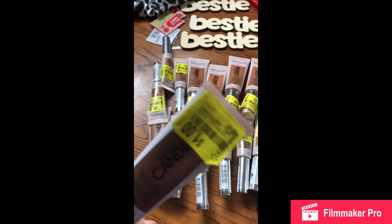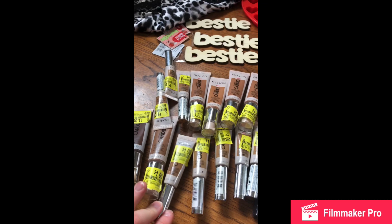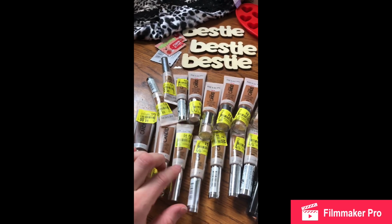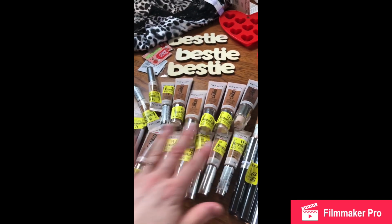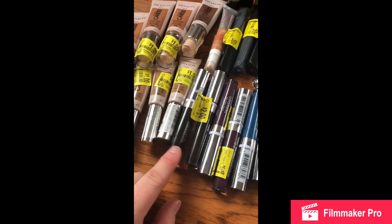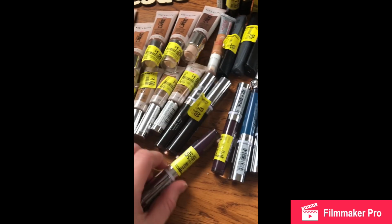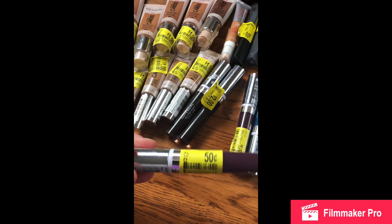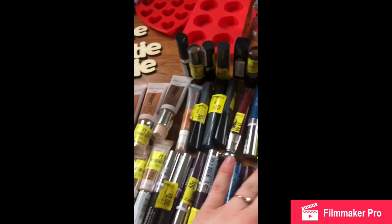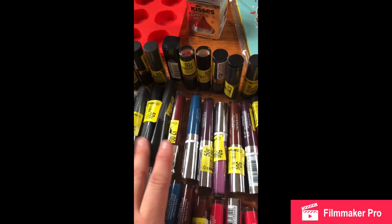So all of these were down to $1, which was pretty awesome. As you can see, they were $8, well, almost $9. The smaller ones were almost $8. These all had $3 off coupons, so I made $2 on every one of those. All these CoverGirl lipsticks or lip glosses were $2, and I had the $2 off coupon, so those were free. This one was 50 cents, so I made $1.50 on that one. But most of them were $2. I did get some that were 50 cents back here too. So those really helped with that overage.